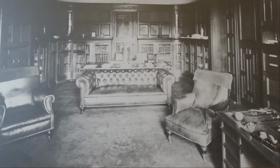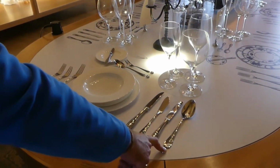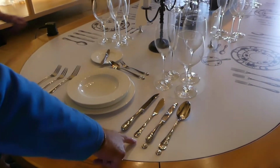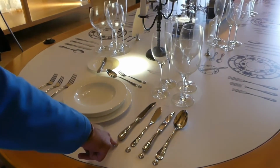In the dining room, buttons by the cutlery show what each was used for. That's for your soup, that's for your lobster, that's for your fish, and that's for your main course.